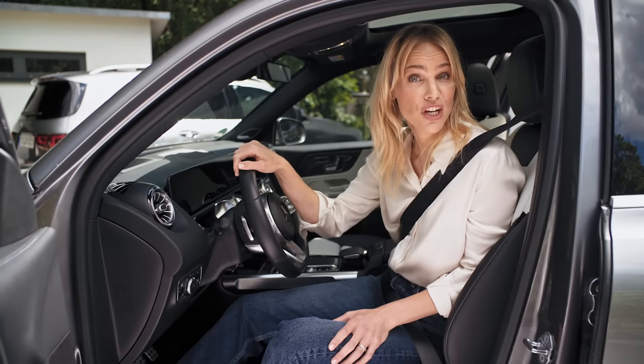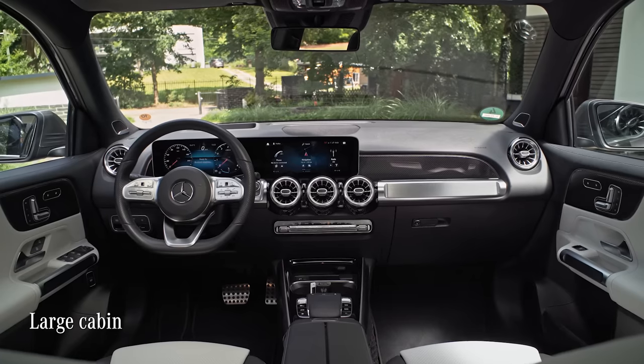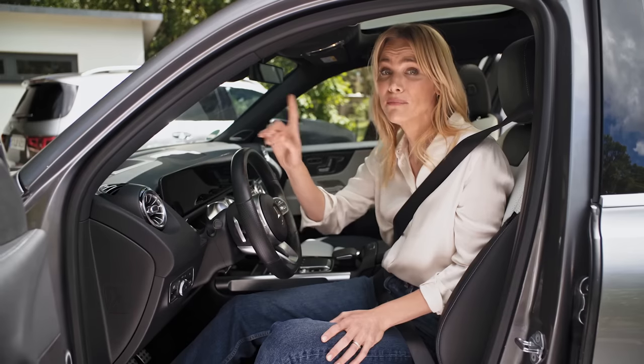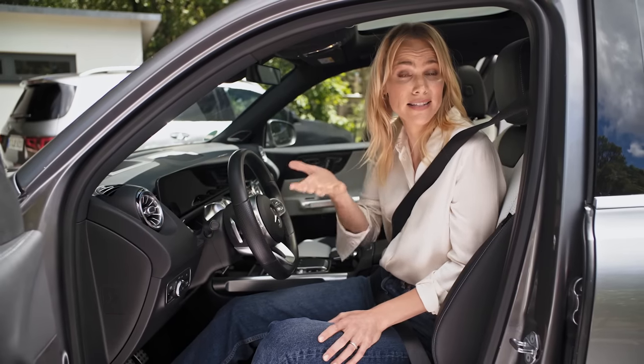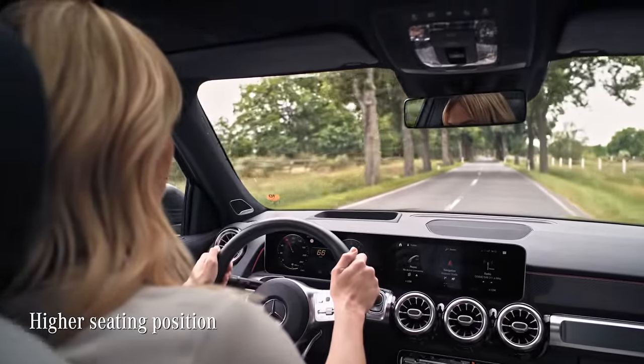My first impression of the GLB, the cabin is huge. The windshield is massive. The windows are big and it makes it feel really light and airy. But my personal favorite is the higher seating position of the driver's seat, and it makes me feel like I have a really good vantage point on the traffic.